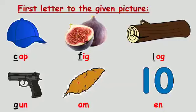Very good. Now, what picture is this? It's a yam. So, which is the first letter over here? Yes, it is Y, Y, Y, am, yam. Now, come and tell me, what picture is this? Yes, it is ten. So, which letter will be the first letter over here? Yes, it is T. T, en, ten.